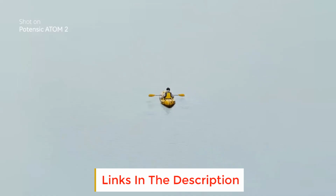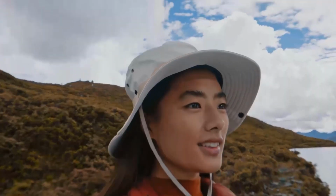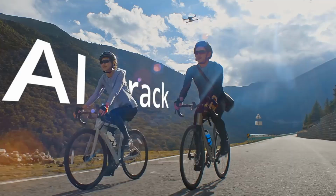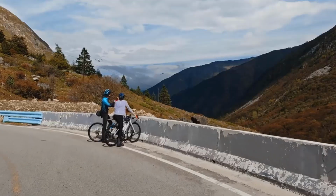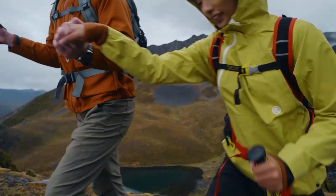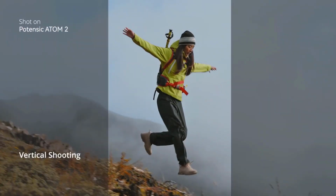Its 4K HDR video and 8K photo capabilities capture every moment with remarkable clarity, producing visuals that feel vibrant and alive. The 3-axis gimbal stabilizes each shot, making every frame smooth and cinematic. Vertical shooting unlocks new creative angles, while AI night shot allows capturing stunning imagery even in low light, making night skies and city lights come alive.